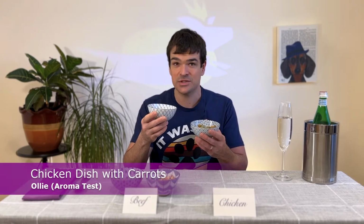Now let's try Ollie's chicken. As with the beef, it has a little bit of a sour smell, which I'm guessing is from the greens. It definitely smells heavier and a little less appetizing. Both of these Ollie recipes smell more along the lines of dog food than human food, whereas Nom Nom smells more like typical food that we eat.